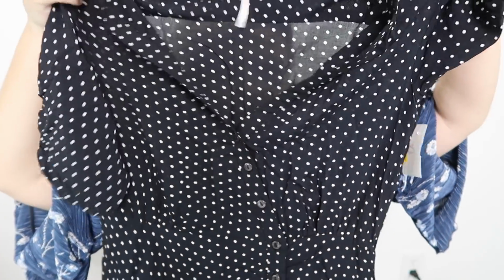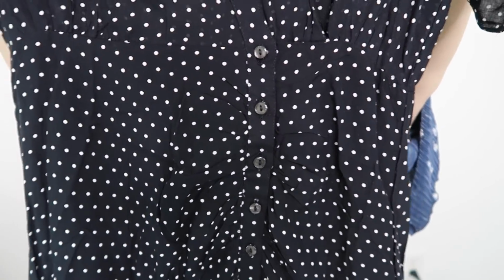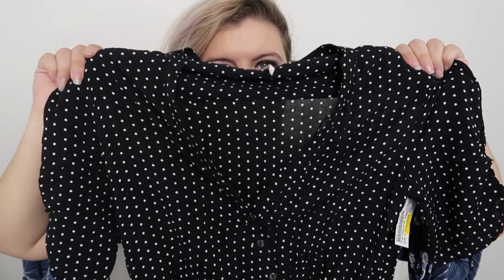Next is this really, really adorable Free People dress. Very like 50s Marilyn Monroe, kind of ruched in the middle. Buttons completely down, and it is just absolutely adorable. Very classic cut. It has kind of some elastic detail on the shoulder. Just a really, really classic dress. Great for springtime.